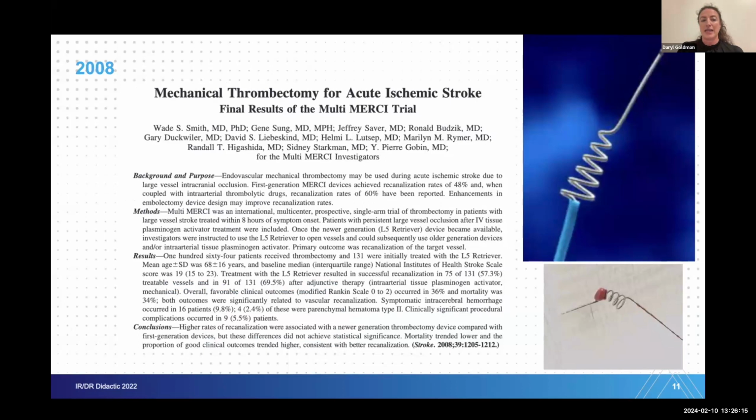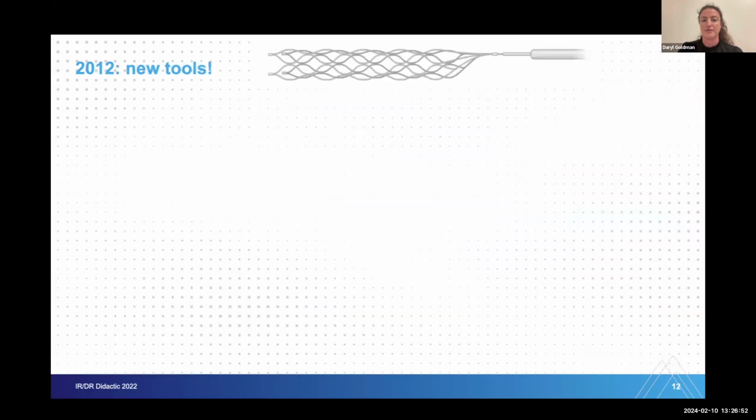In 2008, this was the MERCY trial, and this was really the first trial that looked at mechanical thrombectomy for acute ischemic stroke. And it used the MERCY device, which you can see here in this picture, which was sort of like the first stent retriever, really. It sort of opened up in the vessel and you could pull the clot out from the vessel. The MERCY device had a lot of risk really, and caused a lot of vascular damage to the vessel that it was used in. And there was a lot of intracerebral hemorrhage from this device early on.